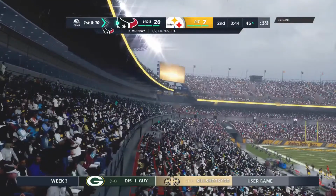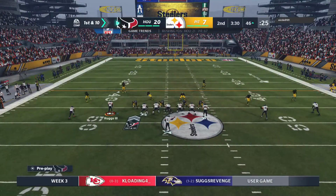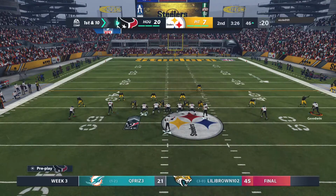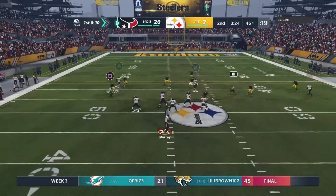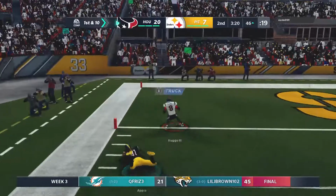And he'll be taken down, but not before he gets into enemy territory. The drive starting with a 1st down, 11 yards on that pickup. On 1st and 10, here's Murray. He'll let this go deep. And this is taken in at the 5.